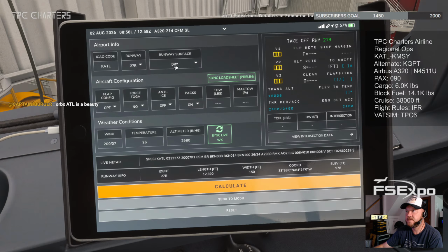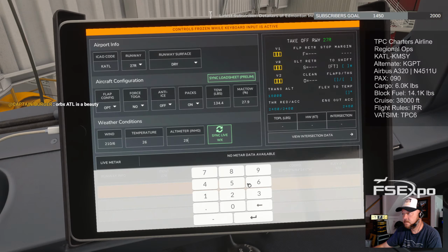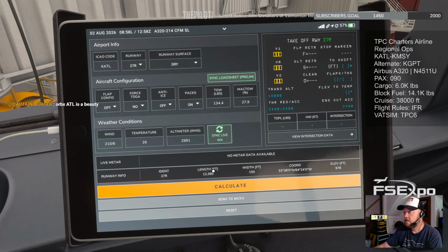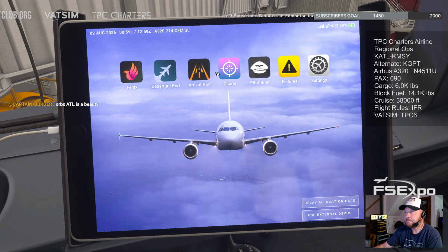So we'll figure out performance here. Sync preliminary. 210 at 6. Temperature is 26. And 29.81. We'll go ahead and calculate. 149s across the board. That's looking good. Turn off packs. Let me see what that's going to be. 148. We'll send to MCDU.